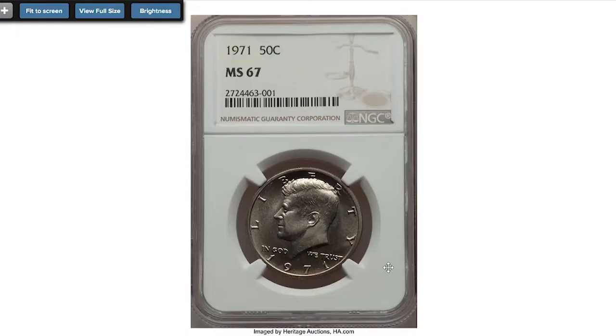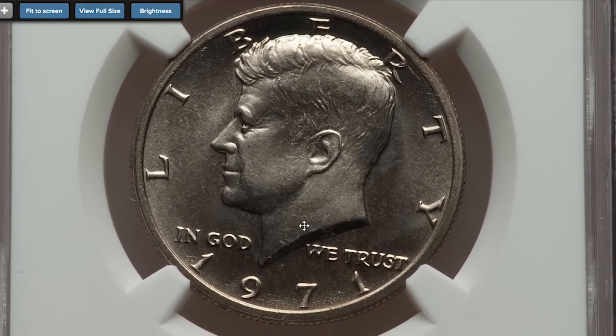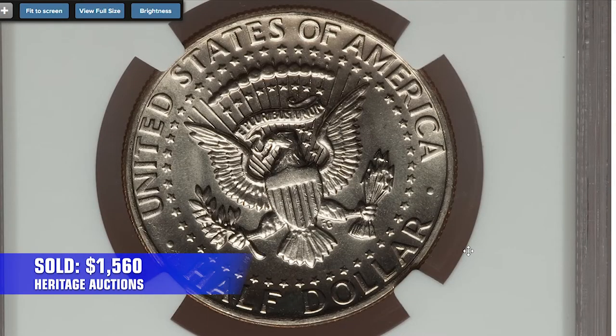Since 1971 Canada Alpha Dollar at MS67, COIN is virtually free from blemishes and large contact marks. Strike is razor sharp. Sold on November 11, 2018 for $1,560 at Heritage Auctions.